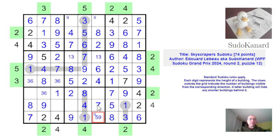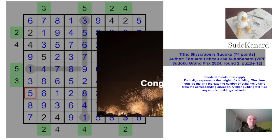That's the 9, that's the 5, that's a 9 up there, that's the 1, 3 here, 1 there, 3 here, 6 there, that's a 3, 6, 3, 6, and 5, and that's it.